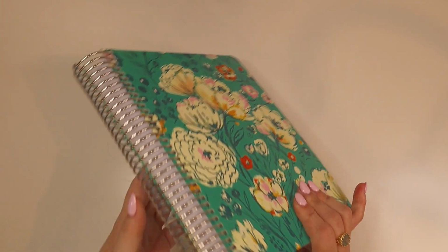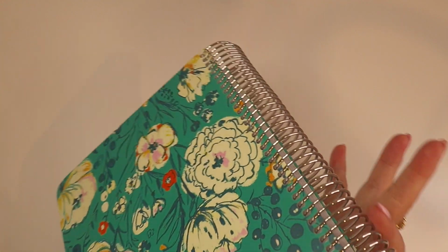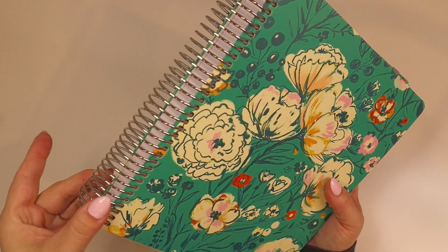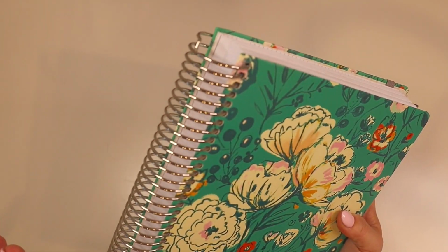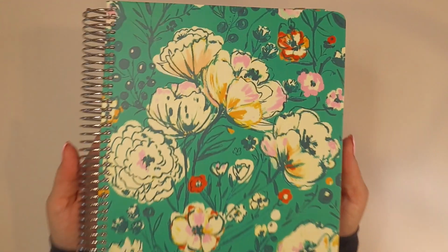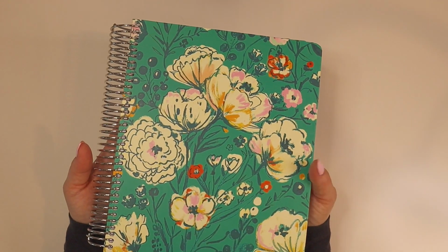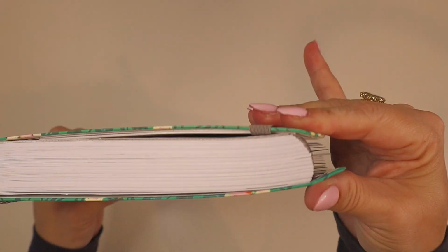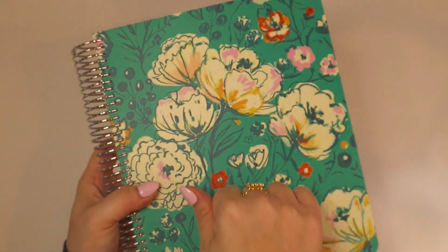Now, of course, next year, I'm hoping that we get a gold coil or maybe a rose gold, but this will do. And this coil is so sturdy. It's amazing. It's that platinum color. And then another thing about this planner that definitely stood out to me is that it just seems like it's more compact, and I'm in love with the cover because it's got some give here. It's not as hardcover.